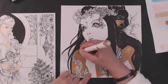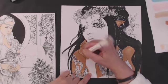They're in the stencils now. Can you hear? They're in the bag. They're in the stencil bag.